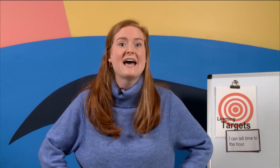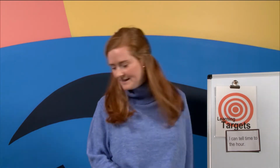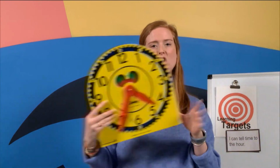So we just saw what it's like to experience 30 seconds, but today we are talking about time to the hour. So let's talk about why we measure time in hours. Boys and girls, it takes about 24 hours for the Earth to rotate around its axis one time. And in that time, we have day and we have night. So what we use to measure those 24 hours is a clock.